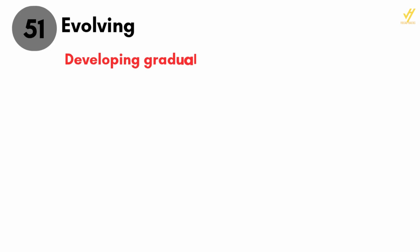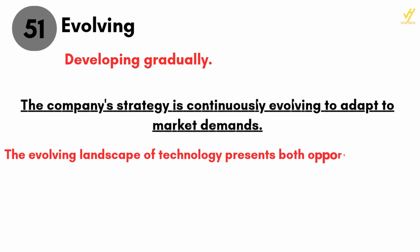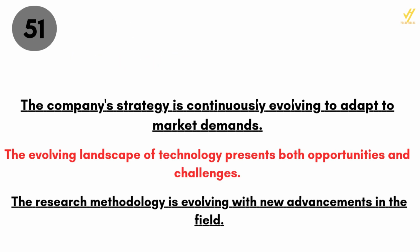Evolving. Developing gradually. The company's strategy is continuously evolving to adapt to market demands. The evolving landscape of technology presents both opportunities and challenges. The research methodology is evolving with new advancements in the field.